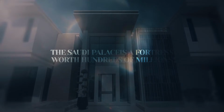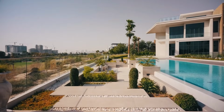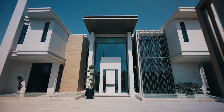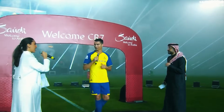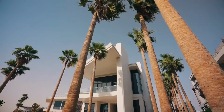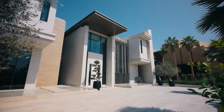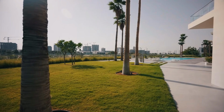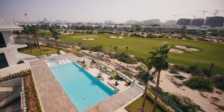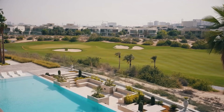If his morning looks like a sci-fi movie, then the Saudi palace looks like a crossover of a resort, a museum, and a secret base. When Ronaldo signed a record contract in Riyadh, he moved into not just a house, he moved into a personal kingdom. The estate stretches across 10 acres of desert turned into a private oasis. From the air, the complex looks like a luxury resort, only without any strangers. Every meter belongs to him.